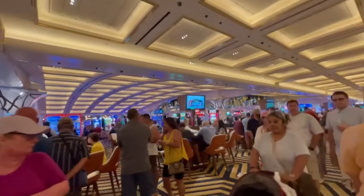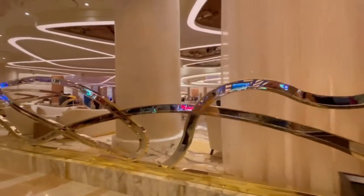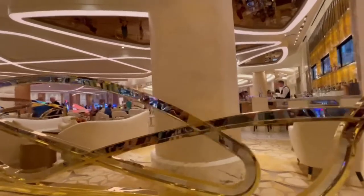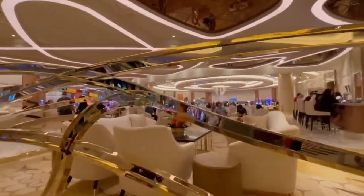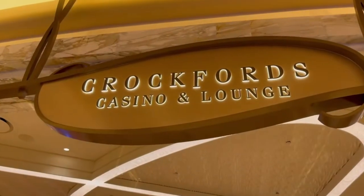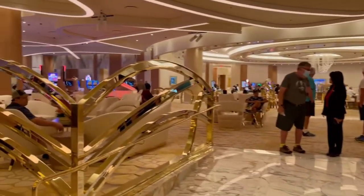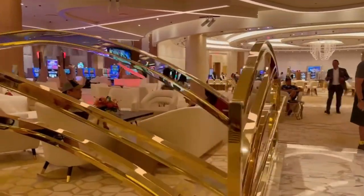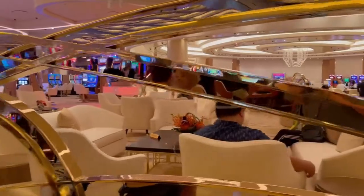We've got, of course, a casino. All right, I'm not sure what this is yet, but it is looking fancy. This thing. Classy. So this area is called Crockford's Casino and Lounge. I assume this is, I don't even know. This is probably like a casino within the casino. And I'm thinking High Roller. Yeah, I'm pretty sure High Roller.